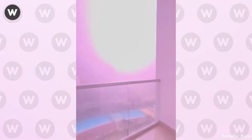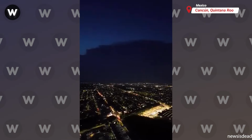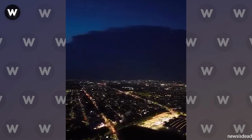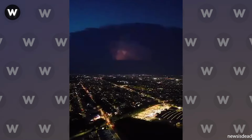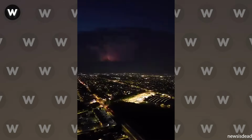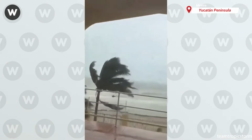Close-range lightning strikes and storms hit Cancun. Cancun is currently facing severe weather conditions. The Yucatan Peninsula in Mexico.